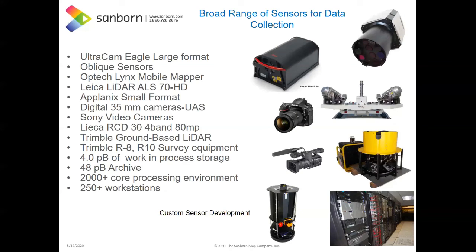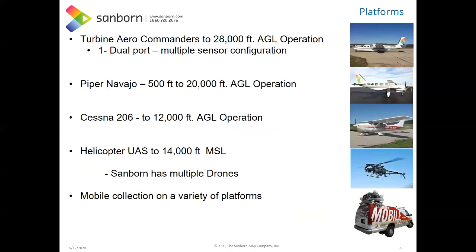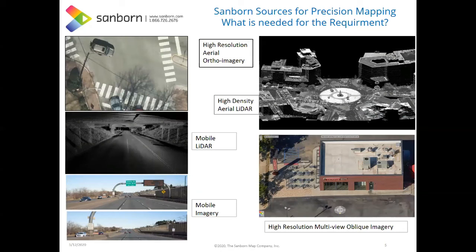We own our own assets. We won't go through them, but we generally use aerial-based assets, as Gavin said, although we do have some mobile and others. We have a number of aircraft, and we have a number of different types of data that we get from all those. So whatever the requirement is, we can usually meet it with a source of data that the company produces. We also use data from our other partners, Bexel, Hexagon, and others in our production, depending on what the customer needs.